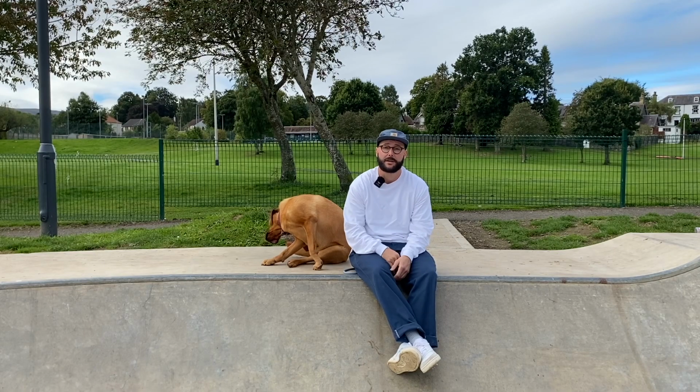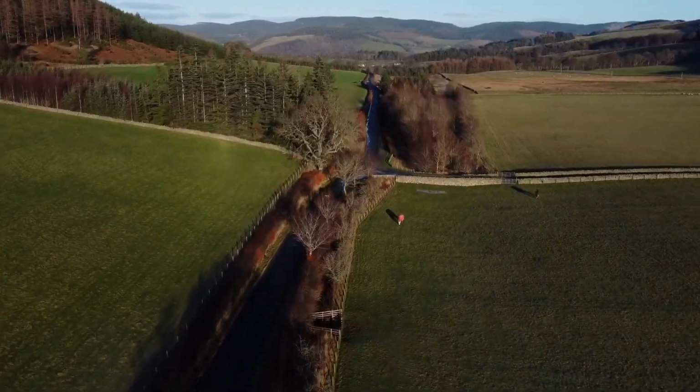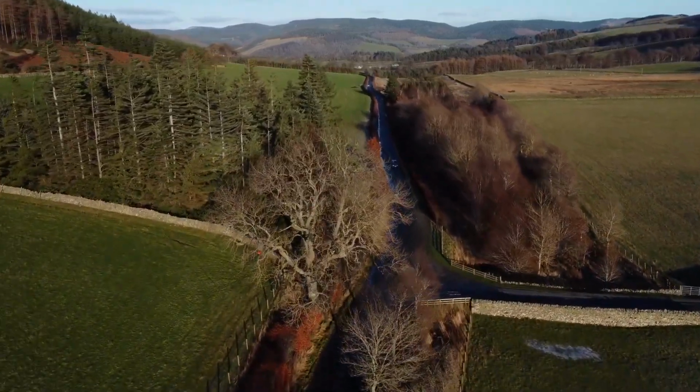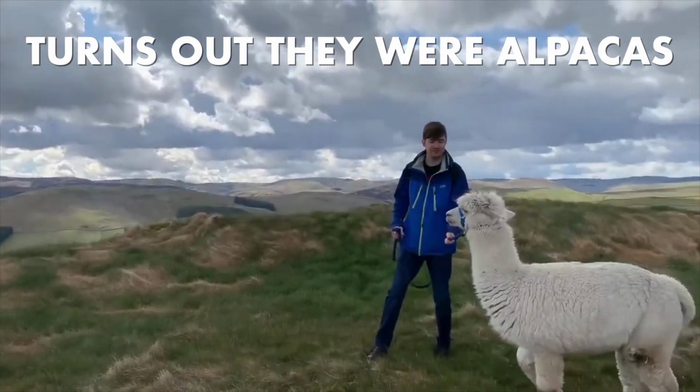Another day, another skate park. We are here in Peebles, the royal borough of Peebles in the Scottish Borders. The drive down here was unbelievable. This is an incredibly beautiful part of Scotland. Rolling hills, mountains, valleys, rivers, even past a llama farm on the way here.